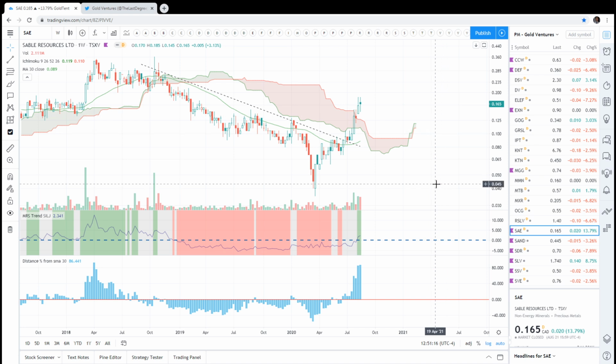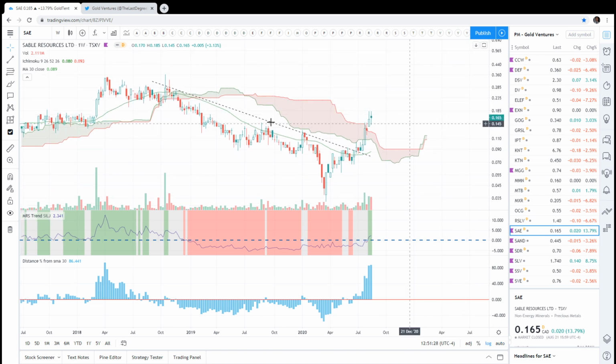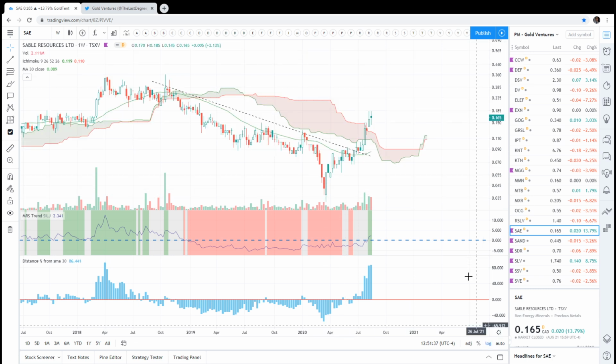I was also asked log versus linear. Log is very good on long-term charts, but you could lose on short. Now I put log because these silver stocks move high and fast. And if I put linear, sometimes it just skews the chart. You get a peak and then you can barely see the present action. So log gives more value to the recent move for percentage moves.